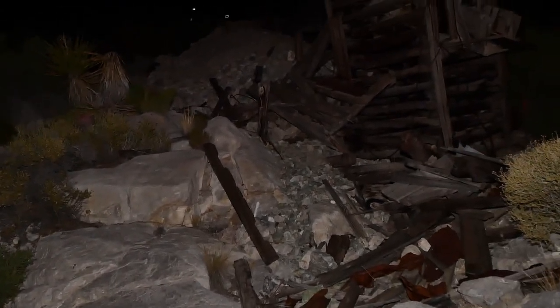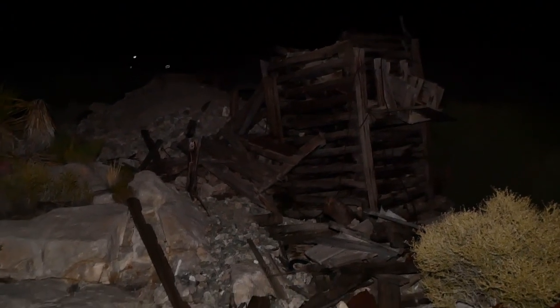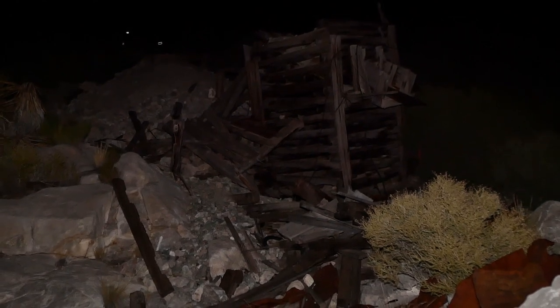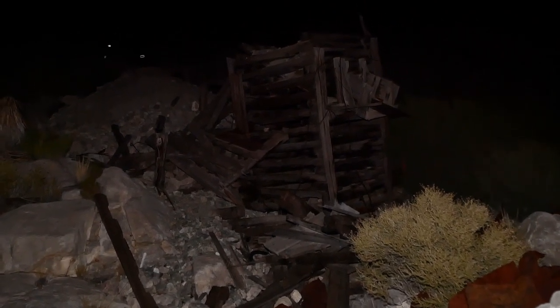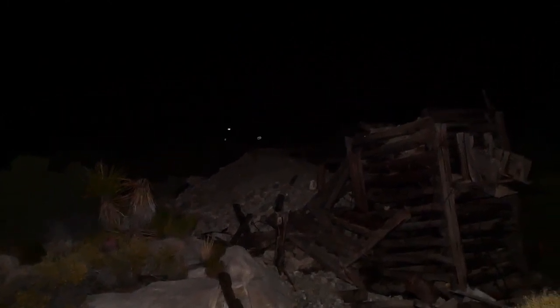Well, by the looks of it, I'd say it's one of two things. One, either this used to have water running through it, or that's like one of the slides where you're going through. Like the water's pushing the rock through, so it like cleans it and stuff.